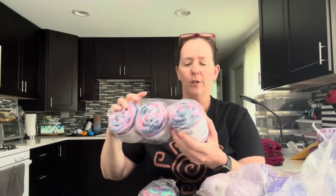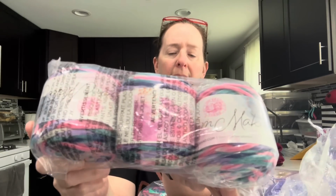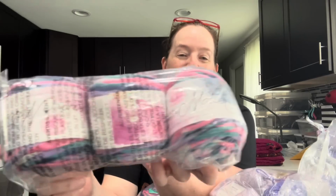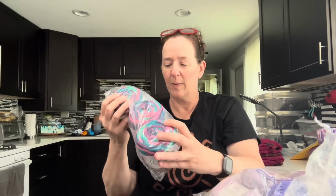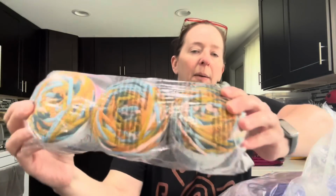Then I have this Dream Maker yarn from Lion Brand. And I think I tried to use this on a bag and it's stretchy. So I wasn't really thrilled with it and I don't want to use any more of it. So these are being sold in a set of 3 and you'll see all the details on it. This one is called Dreamy and I have just 3 of those. This one is called Flutter and I've just got 3 of those. This one is called Amulet and I've got 3 of those.